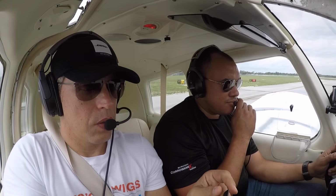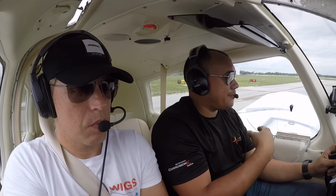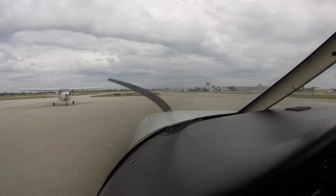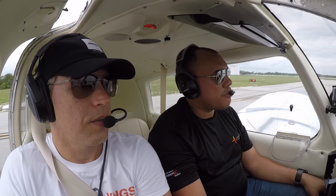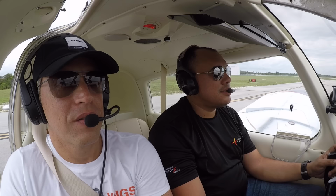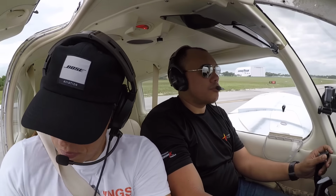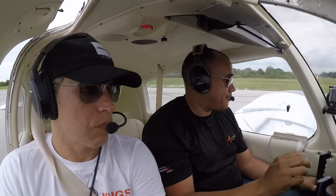Pompano Tower, Cherokee 40718 ready for takeoff, runway 10. 40718, Pompano Tower, runway 10. Use caution for the Cessna. It looks like he's turning right there in front of you. Let me know if you're going to be able to get to the runway. Yeah, we should be able to scoot by for 40718. Okay, 718, thank you very much. Runway 10, clear for takeoff. Wind 160 at 11.